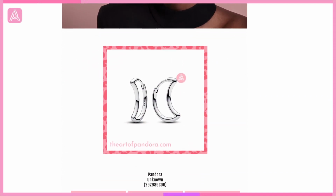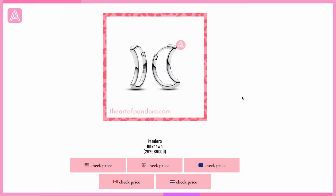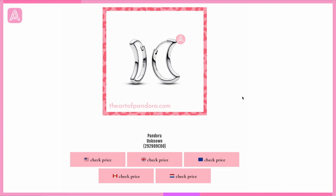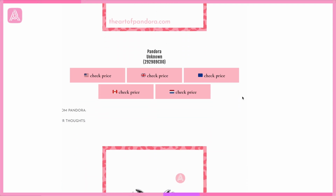Then we have our moon-shaped hoop earrings, which I think will be really nice. You could probably even drop a dangle charm onto these, I would imagine, and it might dangle quite nicely from the bottom of the moon if you have a small star or something like that. If it fits on, I think that would look really cool. These look like our Me type of earrings. I'm not sure if they're the Me range, but they do look like that same kind of design. I do like these ones.